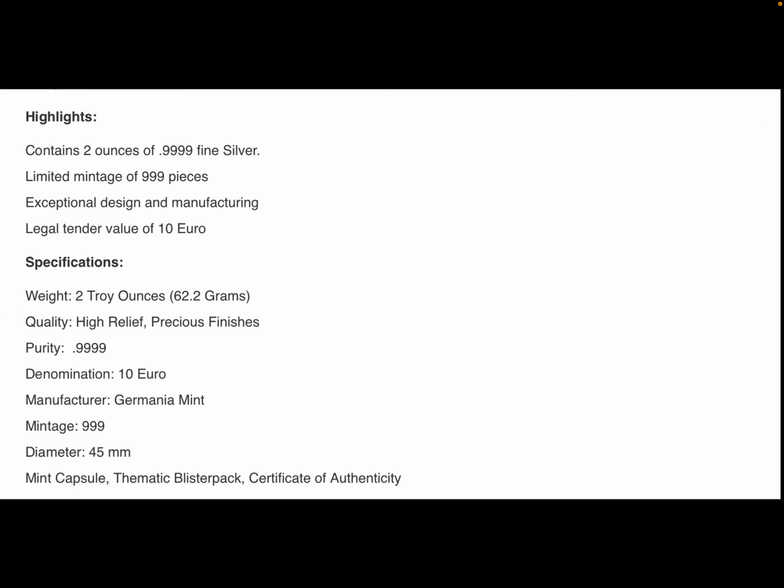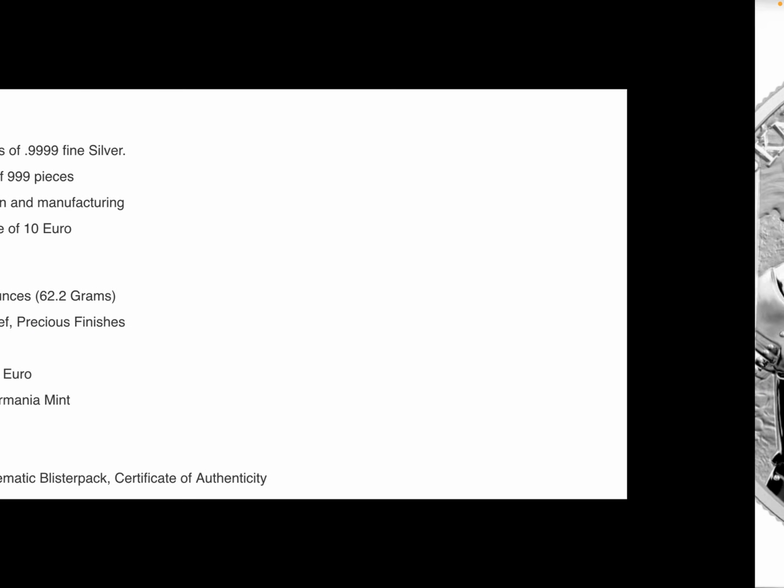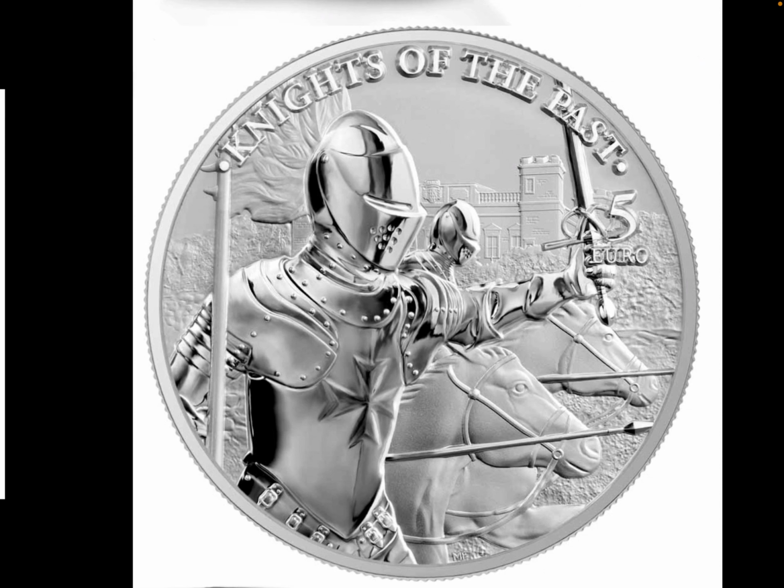So they said here it comes with mint capsule, thematic blister pack, certificate of authenticity. Yeah, that is it for this coin. I believe there is a 1 ounce version of it, and this is what it looks like. The 1 ounce version, it's a 5 euro denomination.